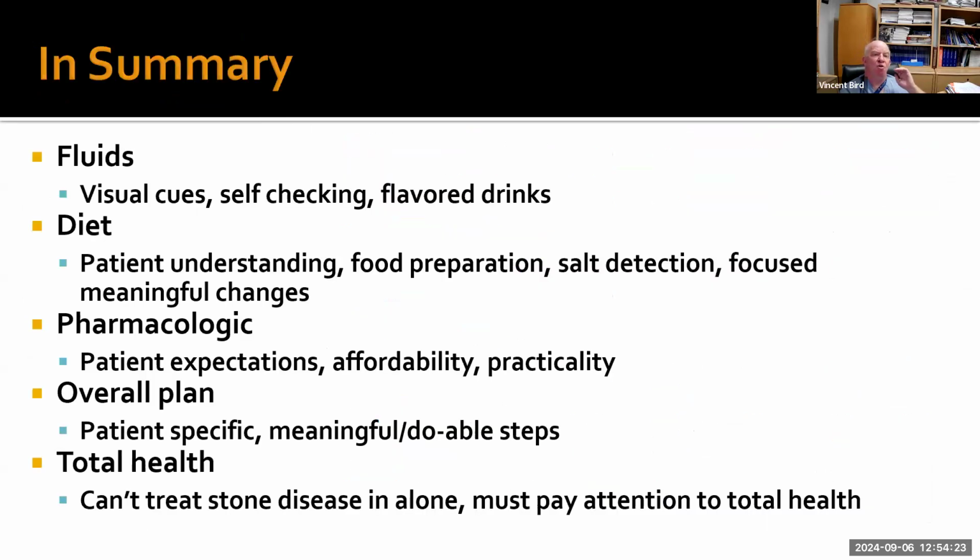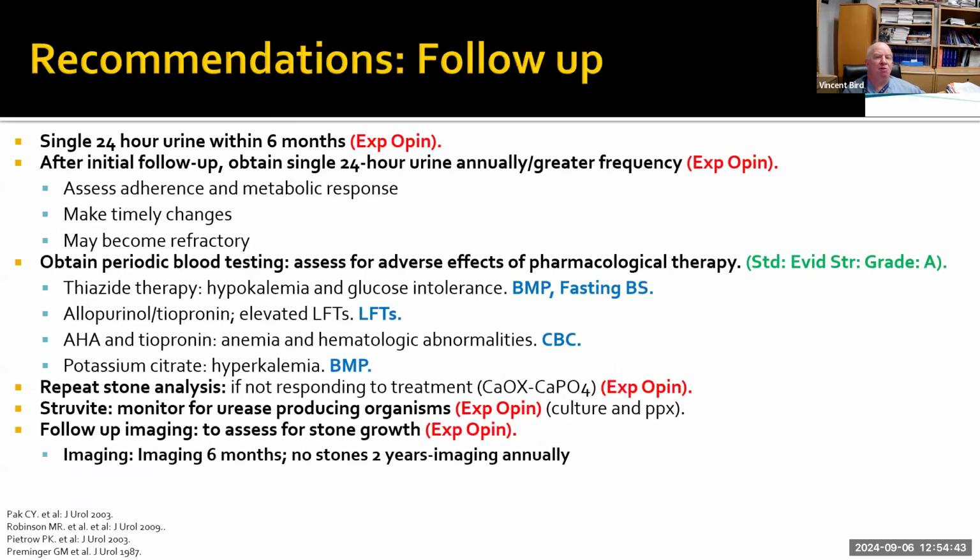In summary, we all know that what prevention of stone disease is all about is a combination: fluids, diet, pharmacologic therapies. And really what matters is the overall plan and what you're doing for patients' total health. It really is a patient-specific type of care plan. In surveillance, the most important thing is that you need to monitor labs for renal function, and if patients are taking medical therapy for stones, you may need to watch certain items like their potassium or liver function tests or things of that nature. In urology, we follow patients with ultrasound, usually at 6 month intervals until 2 years, and then that's out to a year. And then if they remain stone free, up to 2 years.